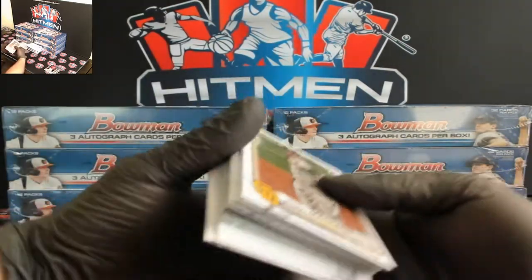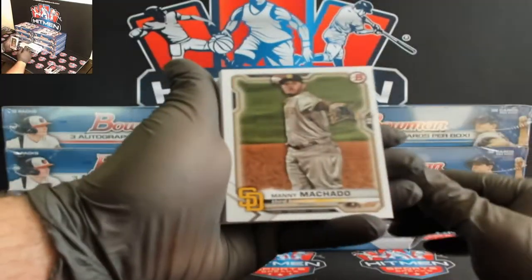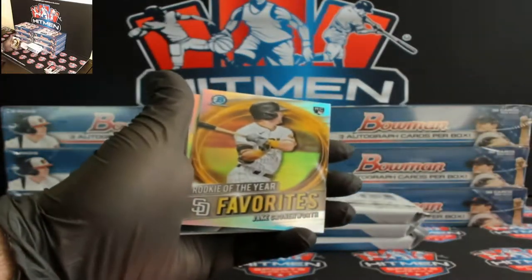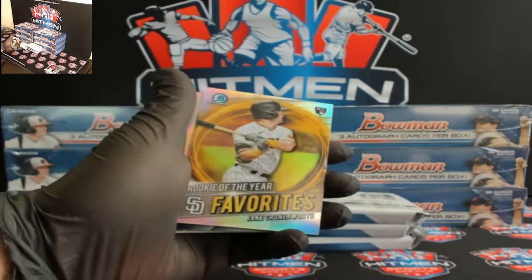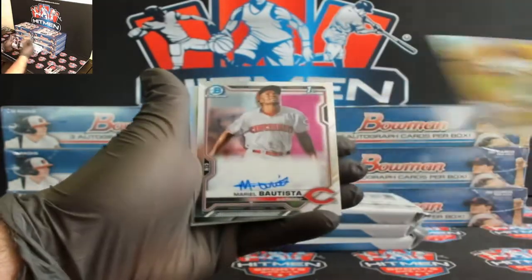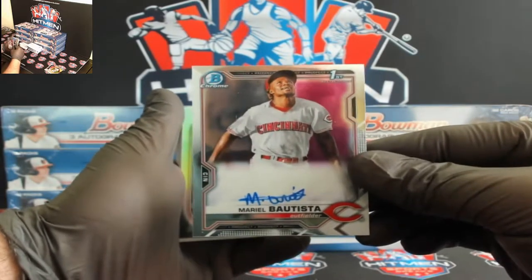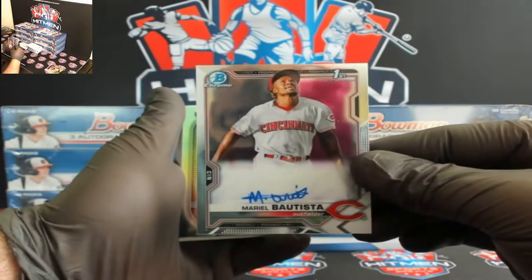It says right there, packs with a special insert card may contain only 32 or 31 cards. That's weird. I guess most of the packs have 32 in them. Cronenworth. And then there's Mario Bautista for the Reds. There you go. Mario Bautista.